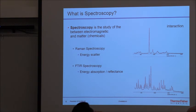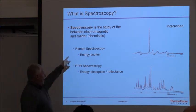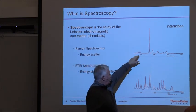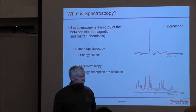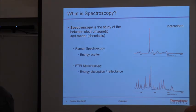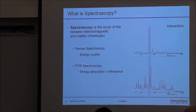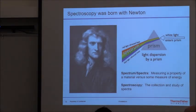Okay. So like I said, spectroscopy. Raman is energy scatter, this is absorption. You can't see it real well, but when you look at things, the spectrums are actually going to be different. Okay, so you can't overlay one. Now, some chemicals may bend within a specific region. You can look at it that way. Okay? Spectroscopy.